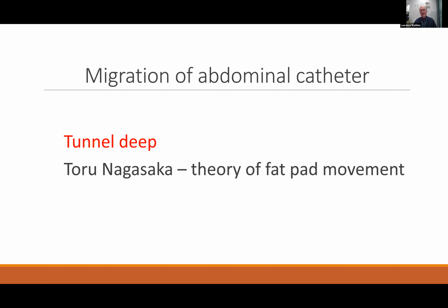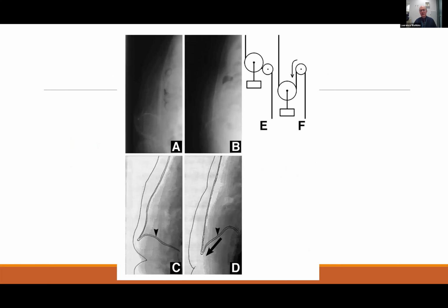And the theory behind that, Dr. Nagasaka has put forward the theory of fat pad movement being the mechanical stress that pulls the catheter out of the peritoneum. So when the patient stands up, particularly if they have a lot of subcutaneous fat, that fat moves relative to the abdominal wall and pulls the catheter out a bit. And because it's passing through a very small hole, once you pull out a centimeter or two, it doesn't necessarily return into the peritoneum. And so with standing up, sitting down, lying down, and sitting up, a bit more comes out, and eventually all of the peritoneal catheter ends up coiled in the fat. So if you tunnel the catheter very close to the fascia, then the fat pad is less likely to pull the tubing out with movement.